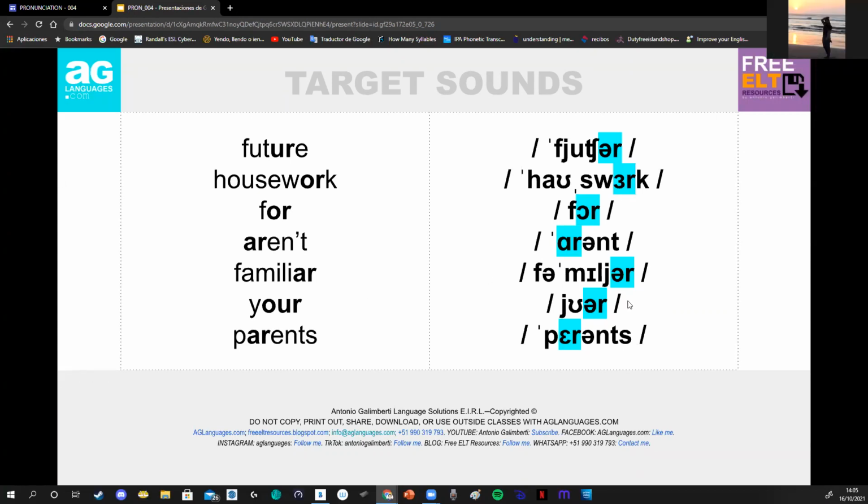Then in the word familiar, one more time, familiar, for the possessive pronoun, your, in the end. And then the one that I told you about. This one is not produced by rounding our lips. This one is E plus air. Plus P, pair. Plus schwa, pair. Plus NTS, parents. Okay. There you go. So those are the vowels that we are going to analyze.